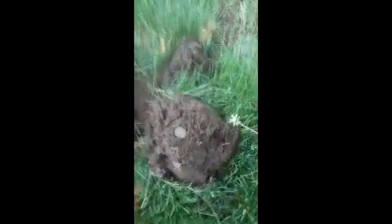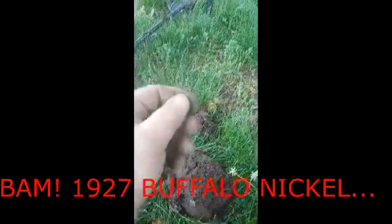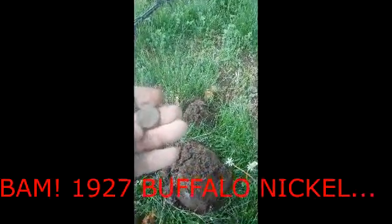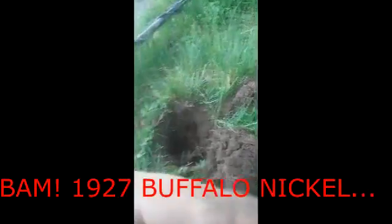Okay, doing a sidewalk strip here. Got permission from this house, and look at that. I just dug a buffalo, Indian head nickel, and I am gonna see if it has a date.